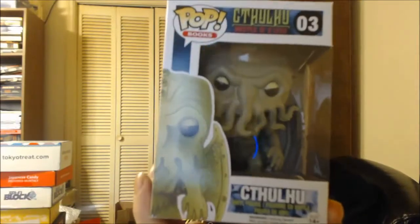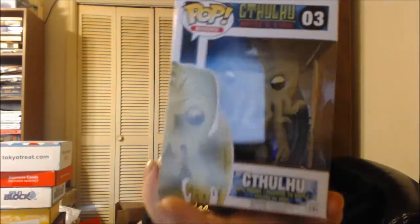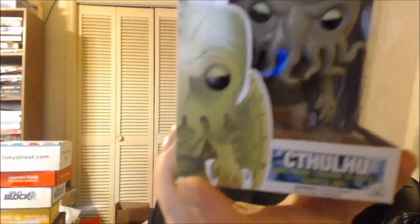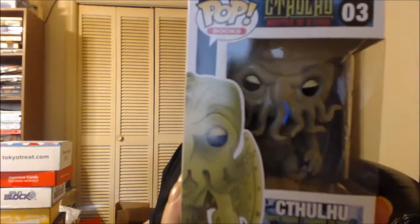Okay, well I'm not disappointed, but the first thing I see is something I already have. I bought myself a Cthulhu Funko Pop, but if Cthulhu's involved with the theme, that's pretty good. Let's see what else we get. So I now have two Cthulhus, and the glow-in-the-dark Cthulhu Funko Pops. It's just cool. I just bought that one a few weeks ago.